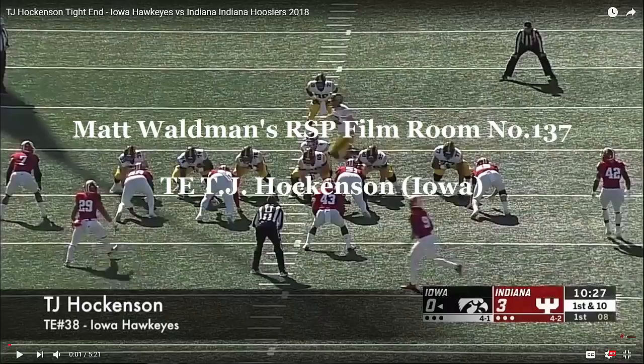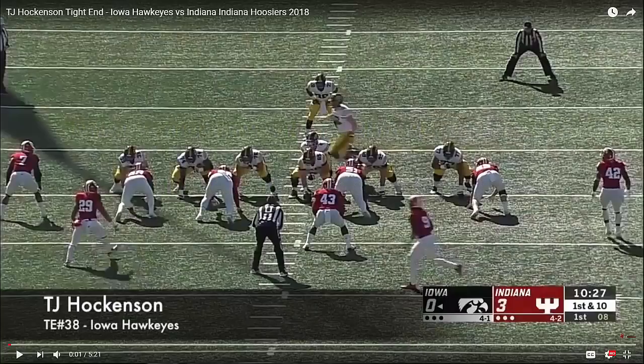Getting a lot done. I just finished watching Joshua Jacobs of Alabama, the running back. Got really excited about what I saw there. Probably more details with that in another boiler room or film room. So I thought, let me finish up a little bit of this session with watching an Iowa tight end, TJ Hockenson. Everyone's talking about George Fant. I like this guy a lot more. A lot more. So we're going to take a look at TJ Hockenson, sophomore, number 38 of the Iowa Hawkeyes.